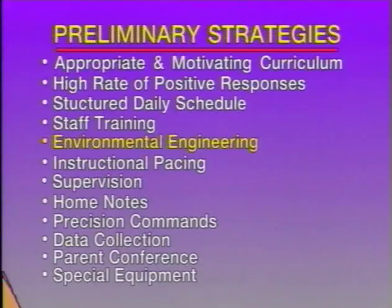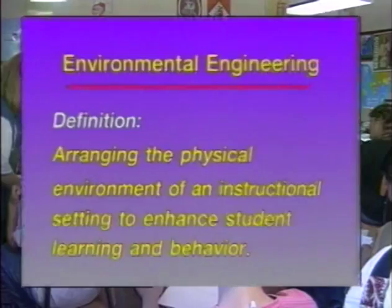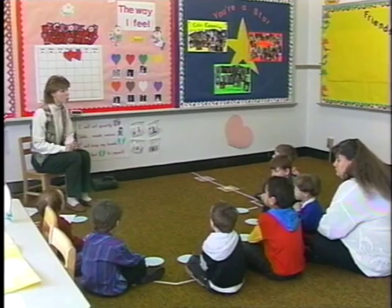Environmental engineering is a formal term for arranging the physical surroundings of an instructional setting to enhance student learning and behavior. For example, this represents a traditional arrangement for large group instruction. In contrast, this instructor's arrangement is better suited for a small group. Another arrangement is, oops, sorry.